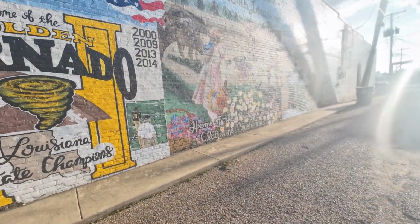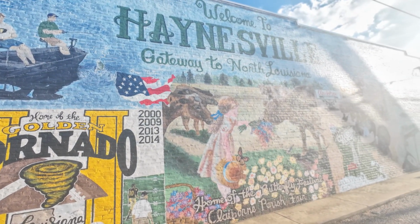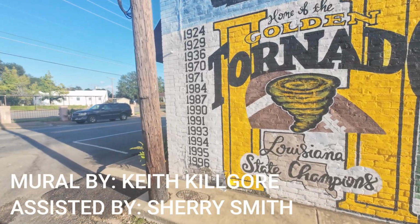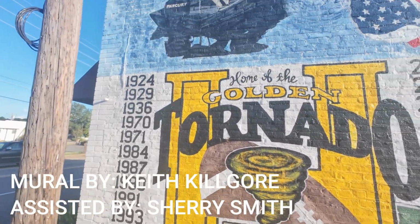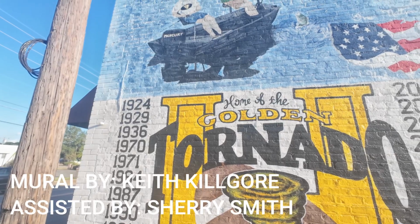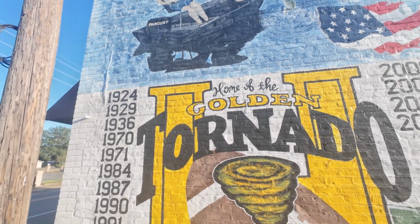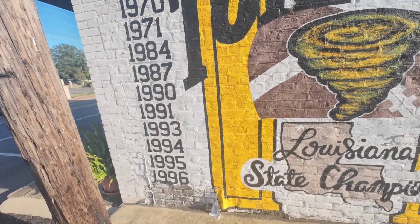And here goes a mural saying, "Welcome to Haynesville, gateway to North Louisiana." So it showcases basically the history of the culture of Haynesville. You have two dudes right there fishing. Fishing a big thing, of course. Fishing is pretty much popular everywhere.